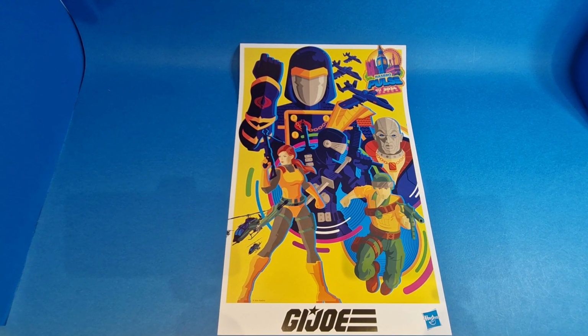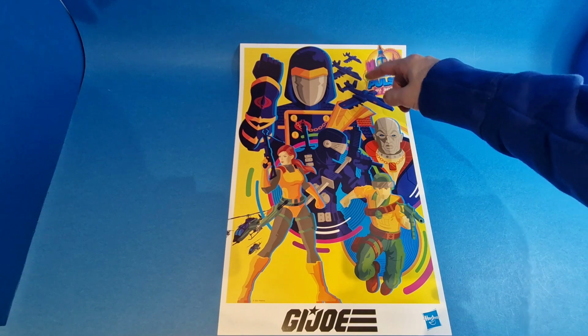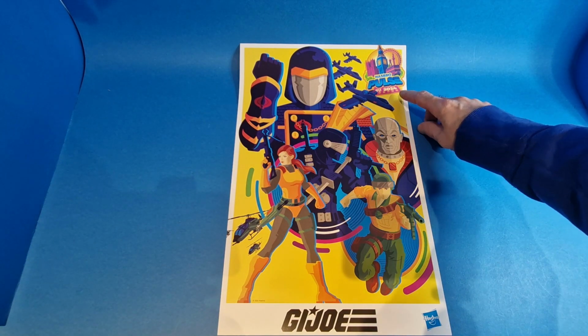And then next up, last but not least, my favourite poster, which is this G.I. Joe poster. Absolutely fantastic. The yellow background looks really cool. You've got my favourite Cobra vehicle here, the Cobra Rattler. You've got Cobra Commander, Snake Eyes, Destro, Duke and Scarlet. And those five characters are pretty key within the G.I. Joe universe. So yeah, absolutely awesome. Again, you have the Hasbro logo at the bottom, and then the Hasbro Pulse October 2024 London badge at the top.